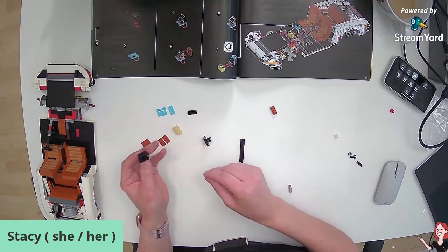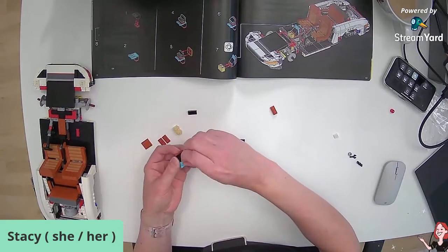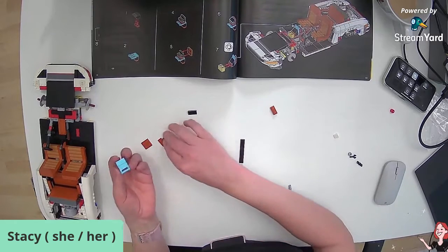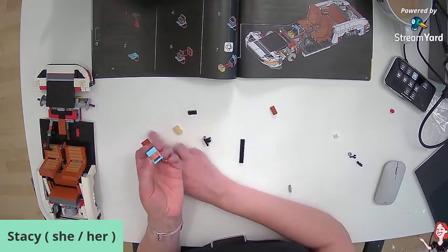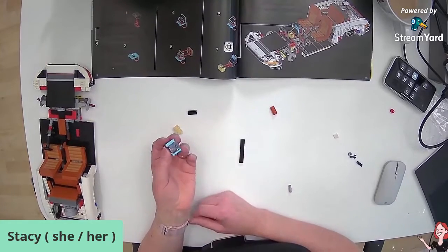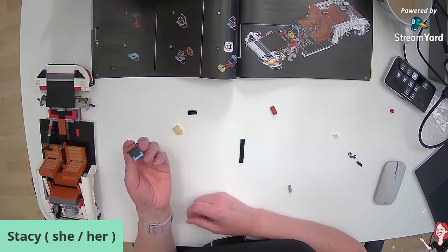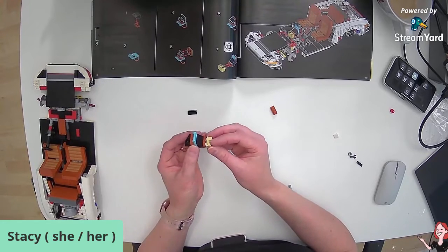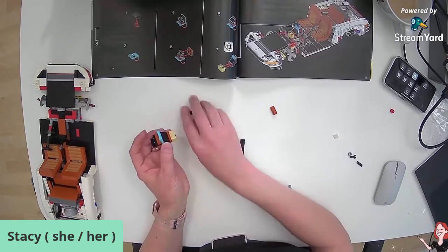So the slope goes on top of the brown bit. We finish it off with the nice blue Lego bits there. That really is a beautiful color. Mount up the 2 1x2s. Put the bookshelf T-piece over the top and finish it off with the brown 2x2 underneath. Twist it to the side.